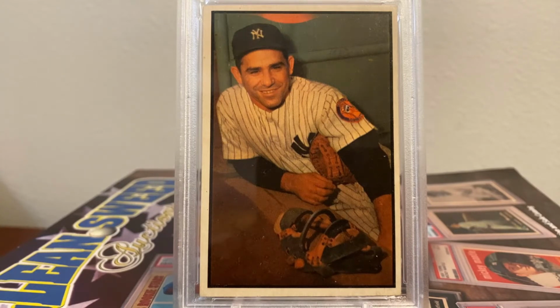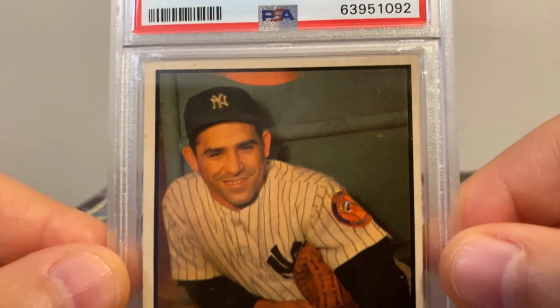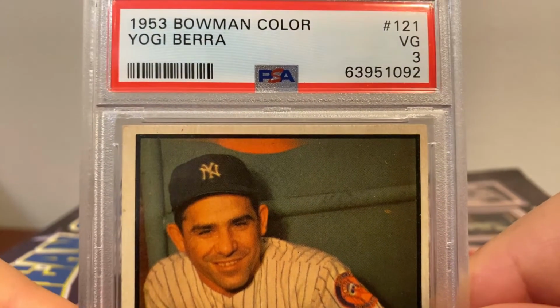1956. So, as you know, I'm a big fan of Yogi Berra, and such a great person, such an amazing personality. So, let's take another look at this stunning beauty up close.